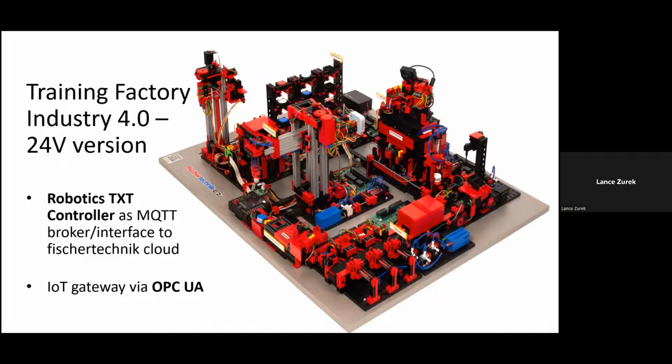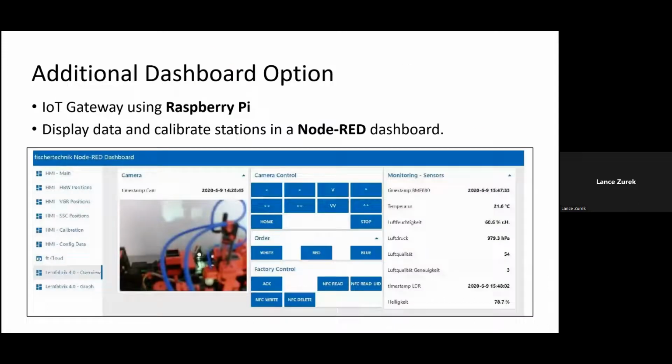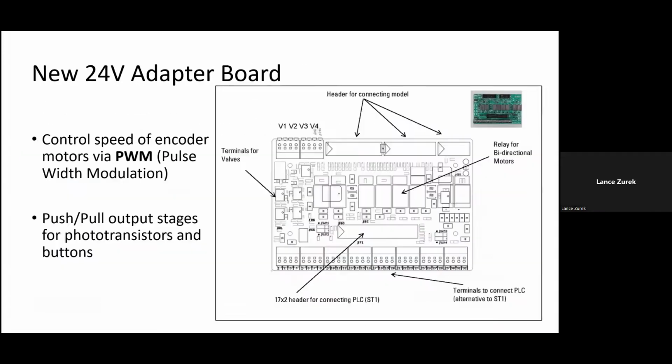OPC UA, which is also known as OPC Unified Architecture, is a standard for exchanging data across different platforms. In addition to the TXT controller used here, there is also an IoT gateway using Raspberry Pi with Node-RED. This allows the option for not only presenting and using data on a dashboard in the fischertechnik cloud, but also to be able to display data and calibrate the stations of the factory in a Node-RED dashboard.